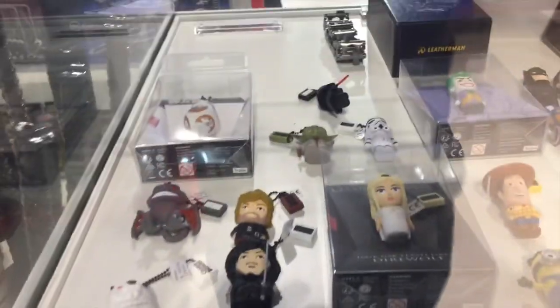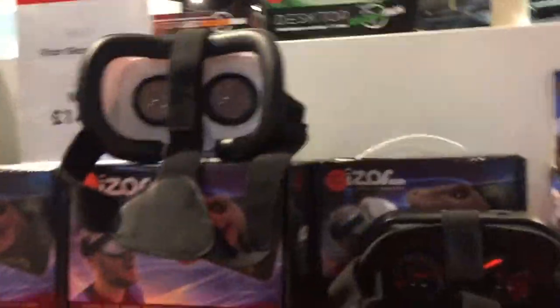Look, there's all like game stuff, which is what I'm interested in. There's Fitbits, headphones, VR, there's visors here. Oh, I have one of these here. I don't use it much, but I have one.